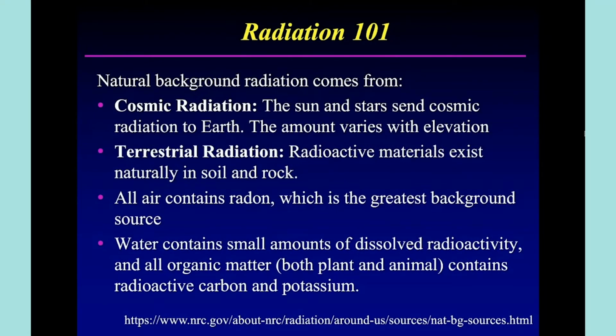Now let's spend a couple of minutes talking about radiation. I know it's a concern for some of you, but not for experts. You'll see why. There's radiation all around us all the time. Natural background radiation comes from the cosmos. The sun and stars send radiation to Earth, and the amount varies with the elevation. So people who live high up in the mountains get more radiation than people who live at sea level.